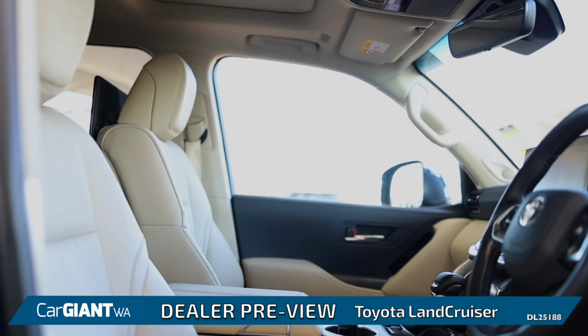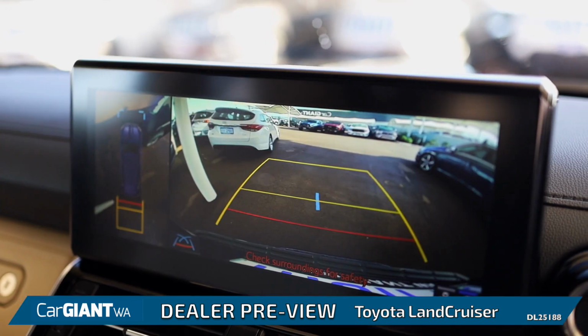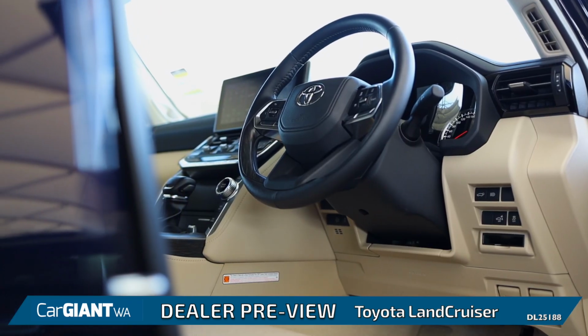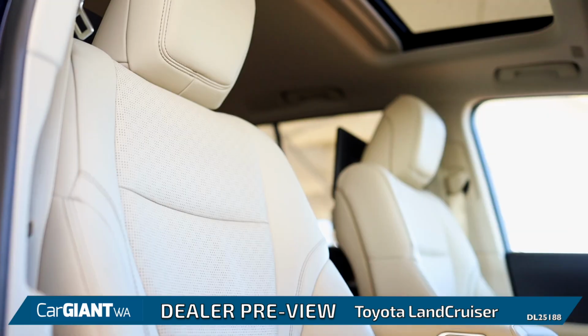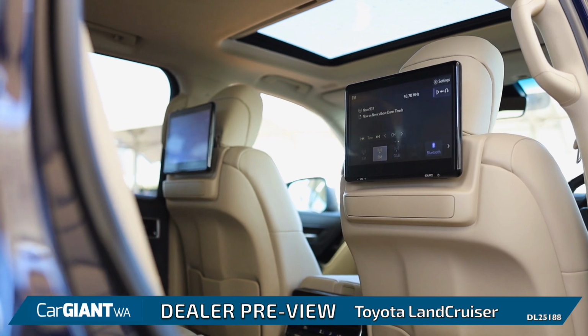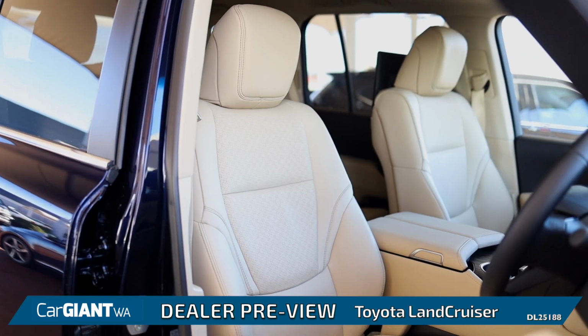Inside you'll find plenty of room, a great infotainment system with Apple CarPlay and Android Auto, and if you want a luxurious feel, this Sahara ZX is fully loaded. Panoramic sunroof, rear seat screens, and plush leather seats.